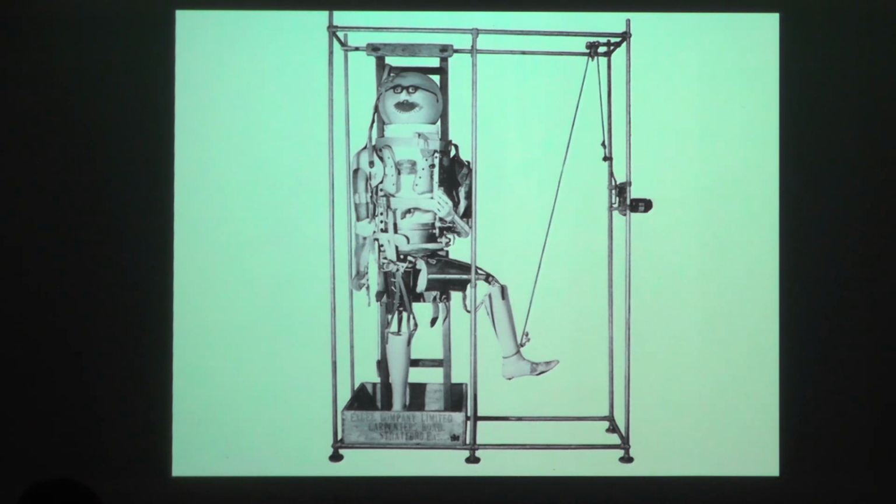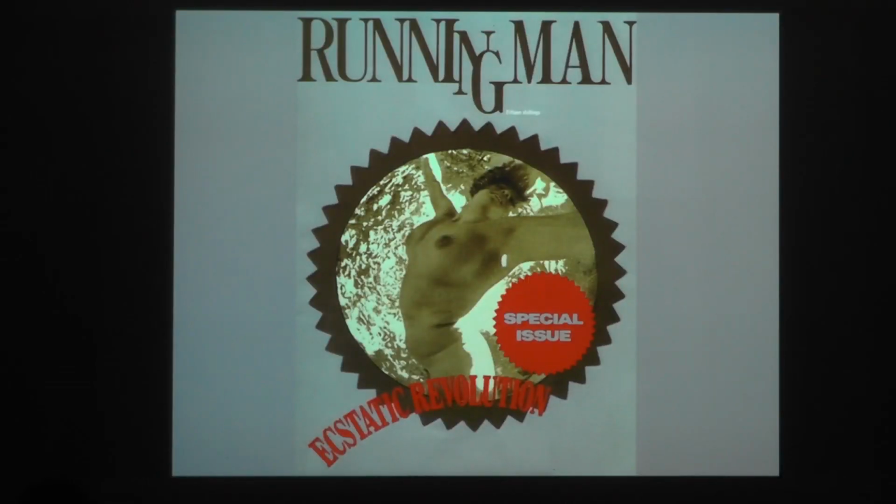But 1968, when Bruce Lacey was making these robots, was not generally a time of cynicism. On the contrary, it was a time of optimism about technology. The London-based magazine Running Man, whose subject was every sort of revolution, published the San Francisco Digger poem next to an image of a contemporary computer.